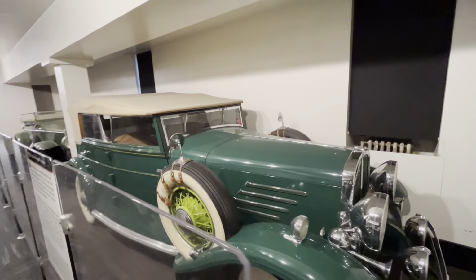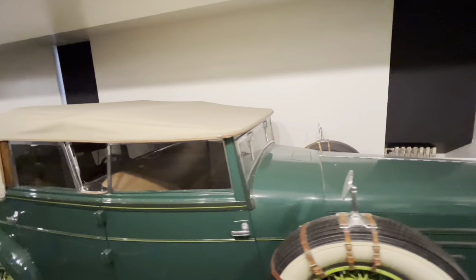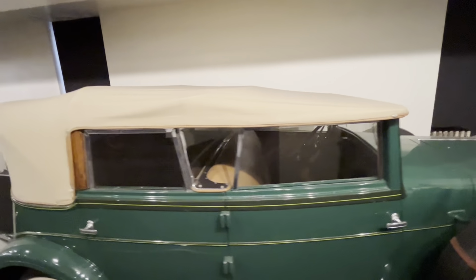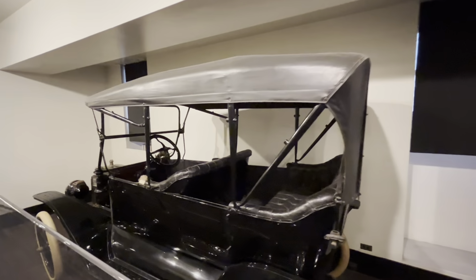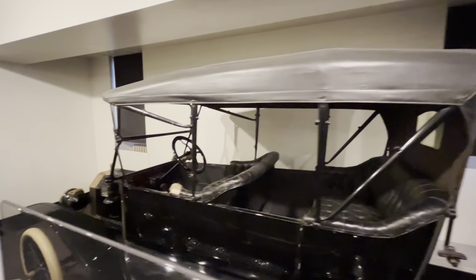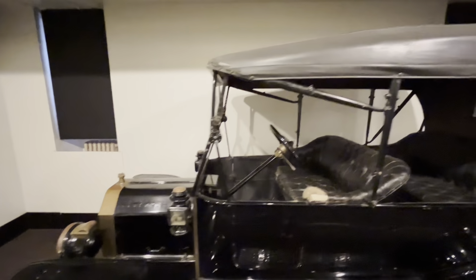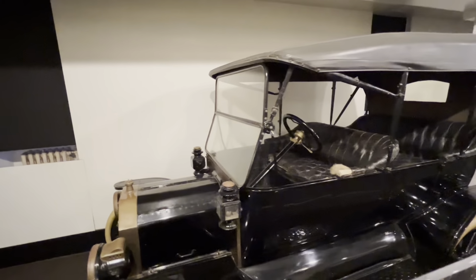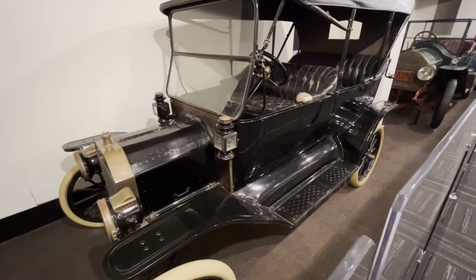The 1930 Franklin. Looks like something straight out of Prohibition era. I just love looking at these old Model Ts. This one was from 1914. And of course it was in black because that's all Mr. Ford gave to his consumers.